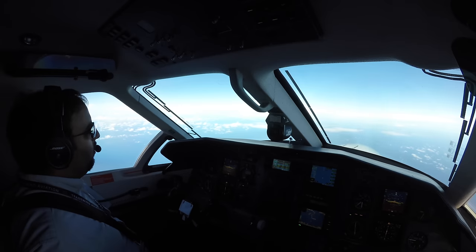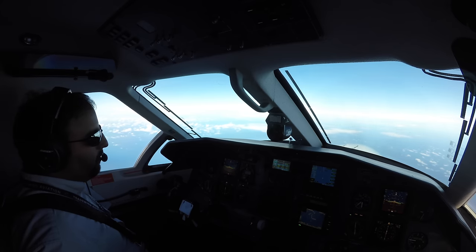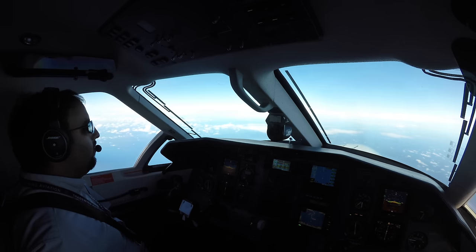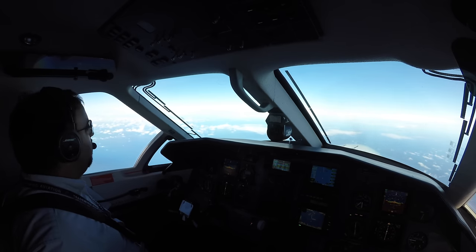I like to refer to the Pilatus as the SUV of the skies. Its empty weight is just around 6,700 pounds, depending on the serial number, and their max gross weight goes from 9,900 pounds to 10,400 pounds. That's a lot of useful load you have right there, almost 4,000 to 5,000 pounds. And there's a lot you can do with that.